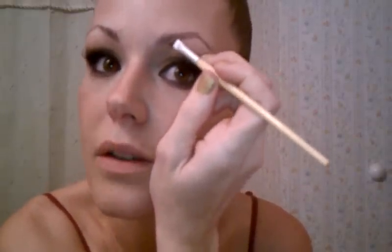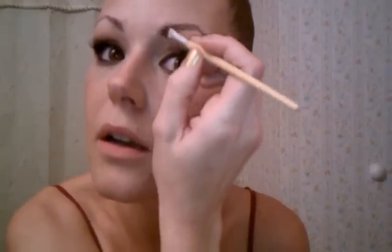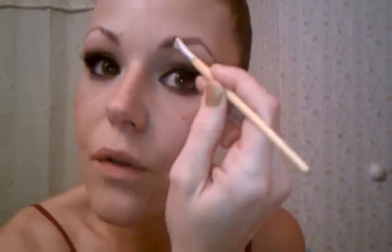Then I'm going to fill it in with shadow. This is brow shadow, but like I said, you can use any shadow you want. This is the blonde one, even though I know I don't have blonde hair. The tone of it just matched better. This is Lorac. And I do the same thing. I kind of feather it in. Another way to make them look, and see how I can get away with that too. It's a little bit more dramatic, but it's not anything crazy.